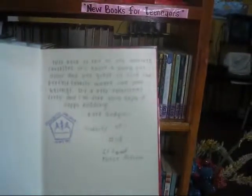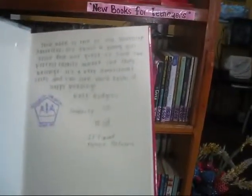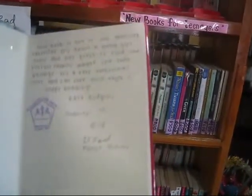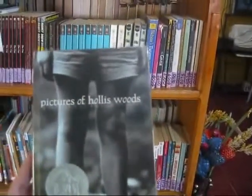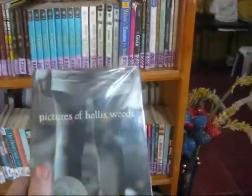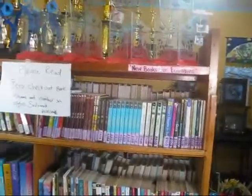It says, this book is one of my absolute favorites about a young girl, Hollis, and her quest to find the perfect family where she truly belongs. It's a very emotional story, and I'm sure you'll enjoy reading it. This looks like a good book for kids living at a center related to family. So last year, I think the class did a good job of selecting books that relate to the children's experiences here. Leah, how many residents live here?